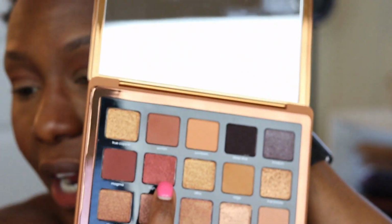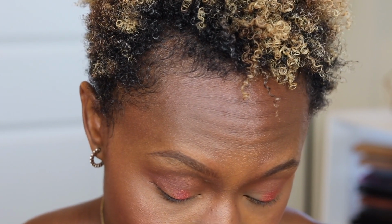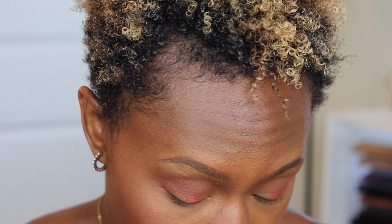All right, now we're gonna go in with High Degree. Ooh, that's beautiful. I'm only putting High Degree in the center. We'll do a little bit of a halo situation. And it's interesting because in this palette, she only has 1, 2, 3, 4, 5 mattes, which she typically, I feel, does more mattes and less shimmers. This is beautiful. Holy smokes. And again, have we seen this shade before? We have.